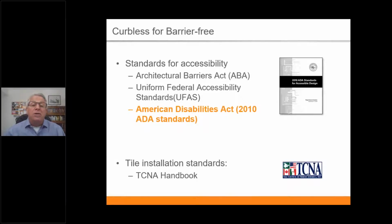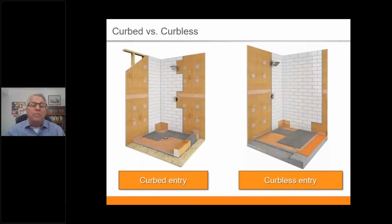There's the Architecture Barriers Act, and there's the Uniform Federal Accessibility Standards, and of course, most of you are familiar with the ADA, the American Disability Act. The newest one out there is the 2010. There's a lot of guidance in there on how to actually build a barrier-free if you wanted to do that. And then, of course, our very own Tile Council of North America has some standards, has some guidelines in there too.